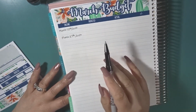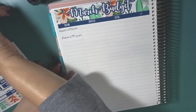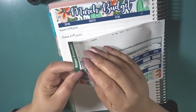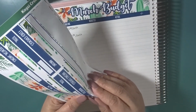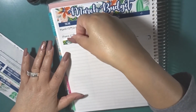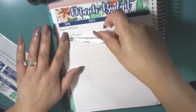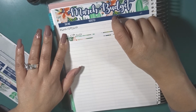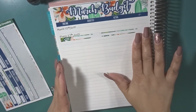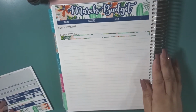Okay, and then I like to put in here what I budgeted to be and what the actual is. And okay, I gotta go back and look. Sorry, guys. Okay. And then I'm just gonna put this right underneath here. Okay, so there's that. And if you have other income, I think people add that for other income.